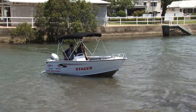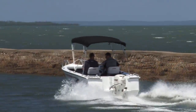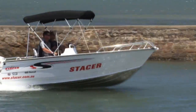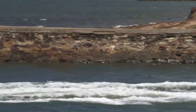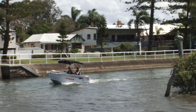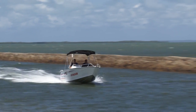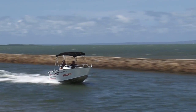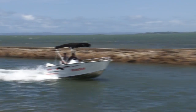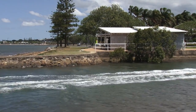When finding the right boat for you, your mates, or your family, ask yourself the question, what do I want to use my boat for? Fishing is always popular, as is getting to those secluded spots for a day with the family, which also is a great way to use your boat. Whatever your goal is, be sure to talk with your local Marine Queensland accredited yard, like Wynnum Marine, to discuss exactly what you're looking for.